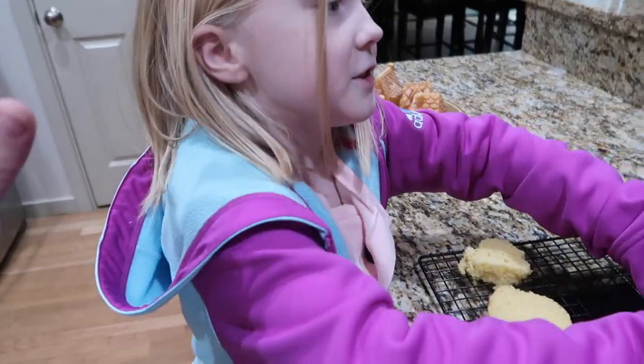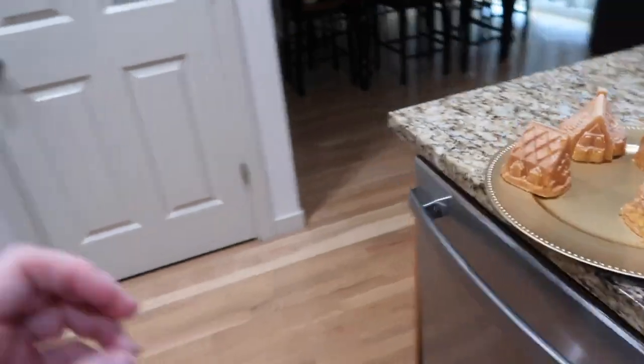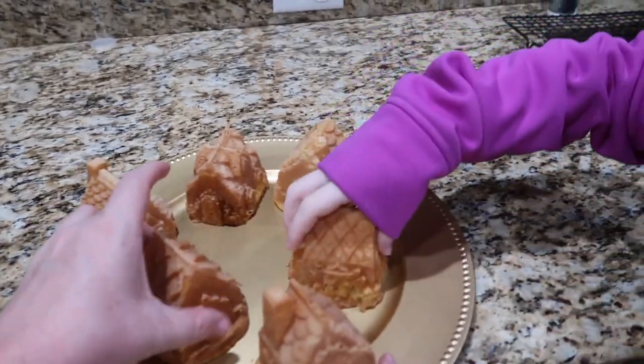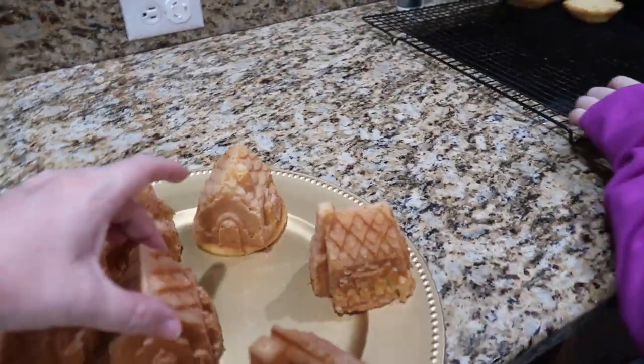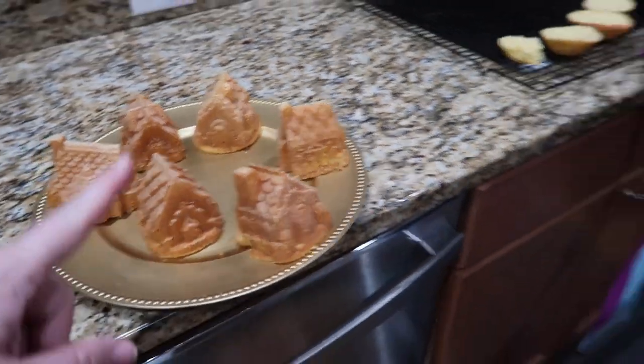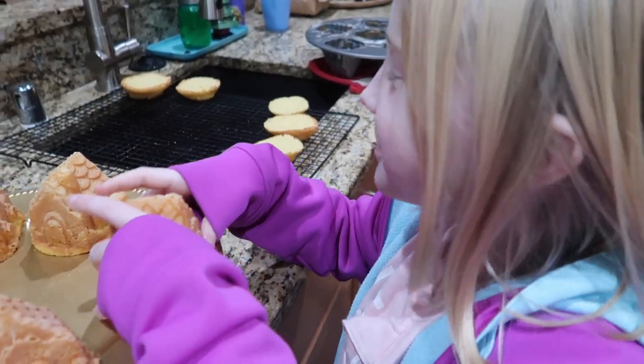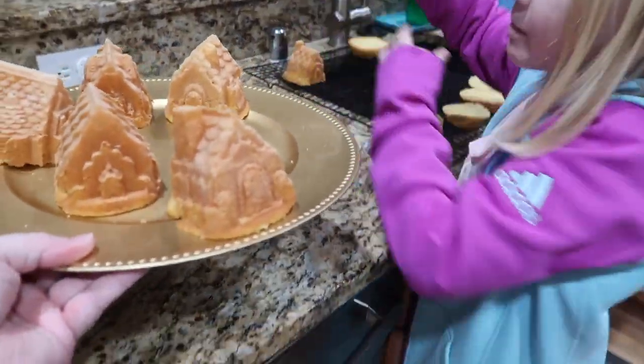No jello. We'll do houses with cake. Yellow cake mix. And then we thought for now we'll dust them with some powdered sugar. They're still pretty hot, actually, so that they don't get soggy, let's put them back on the tray. We'll put them back on the plate when we want to serve them.